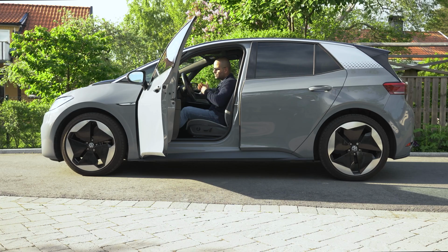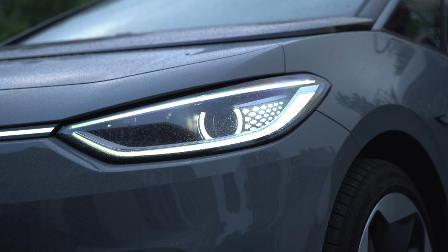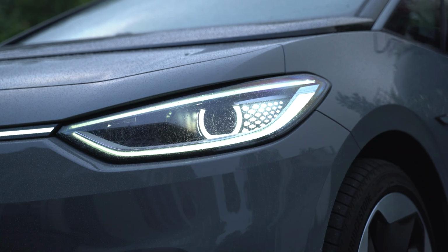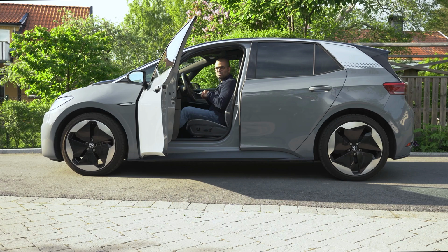And also, this car being the first edition Max, we have the Matrix LED lights, which do enhance the look of the car as well, and they also work really well during nighttime. I haven't driven that much during nighttime, but the times I have used it with the high beam on, it automatically adjusts your lighting, and it works really well. So that is an option you might want to consider if you drive a lot during nighttime.